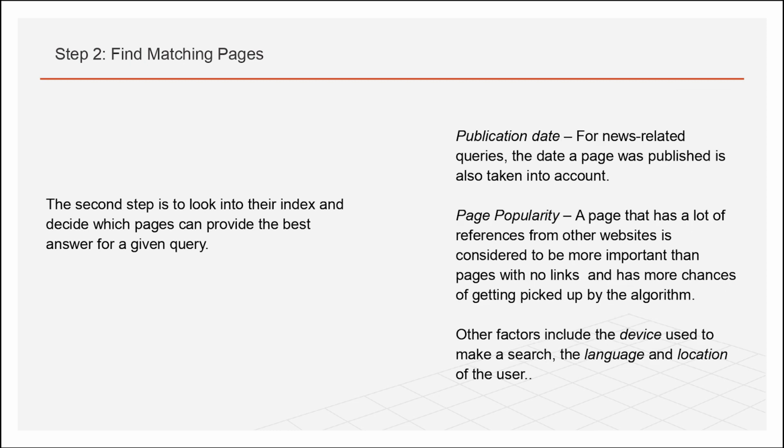Date of publication. For news related queries, Google wants to show the latest results, so the date of publication is also taken into account. The popularity of a page. A page that has a lot of references, that is backlinks from other websites, is considered to be more popular than other pages with no links, and thus has more chances of getting picked up by the algorithm. This process is also known as off-page SEO.